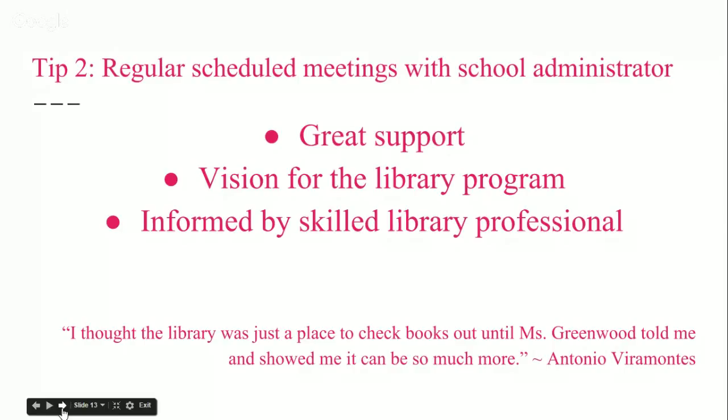Yes, we do. A couple of years ago, or a few years ago, 3-4 years, at one time we were under our site, so whoever our administrator was, that was our boss. But then they switched it, and now we're under library services. So even though we're at our site, we're under library services.